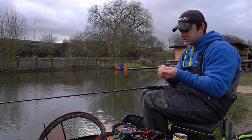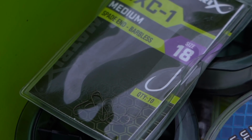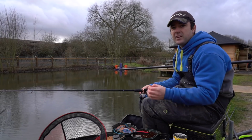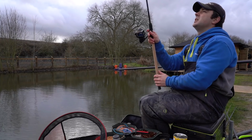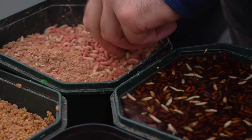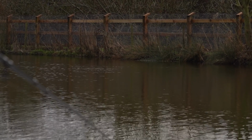And I've just got a short 6-inch hook link, which is 013, and then a Matrix MXC1, a real fine wire, small size 18 hook. So it's pretty much like standard commercial gear, but just everything fairly small, fairly light, nice and refined, because you are only fishing for the silverfish. Now don't get me wrong, if you hooked a carp on this or something, you'd be absolutely fine. You'd land it, you just take your time with it. But it's been absolutely fine for this sort of fishing.